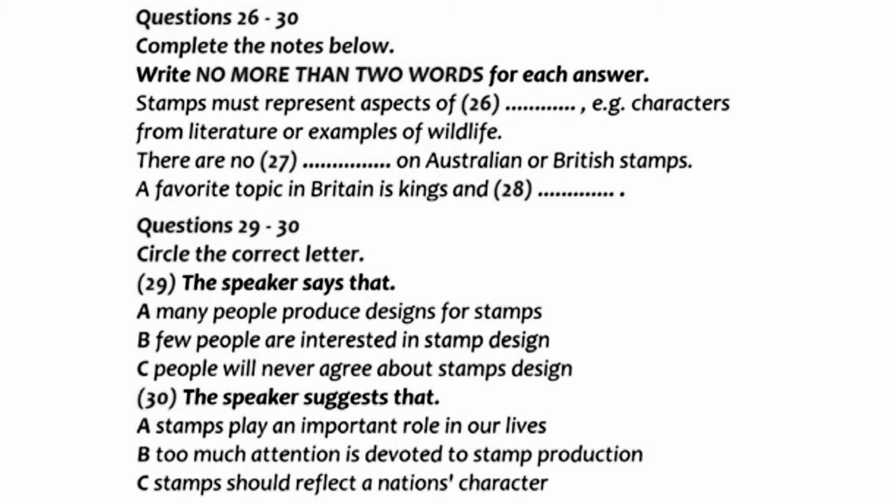So there's a possibility that a stamp might be designed, but still never actually go into circulation. So what kind of topics are acceptable? Well, the most important thing is that they must be of national interest. And because a stamp needs to represent the country in some way, characters from books are popular, or you often find national animals and birds. So, of course, the kangaroo is a favourite in Australia.